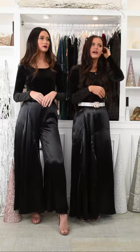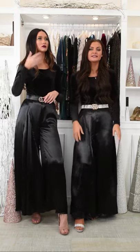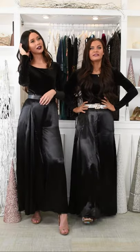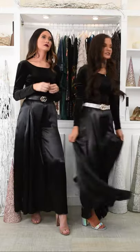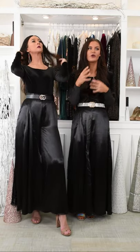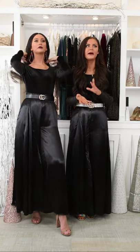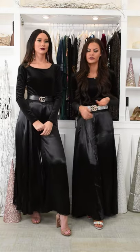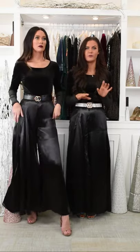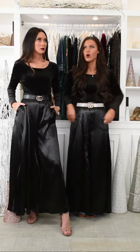Also wearing a size small in the pants, and they actually fit around Kenzie and I's waist nicely. So they fit so nice. We love anything that does that, but these pants are just so much fun. I love that they're pants, so you get all the functionality of pants, but together it looks like a long skirt or a dress. They're still super elegant. You can totally wear these to any kind of more formal holiday parties that you have.